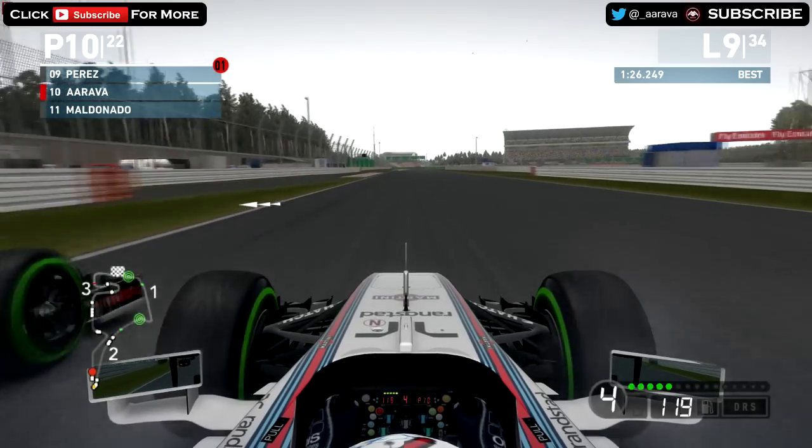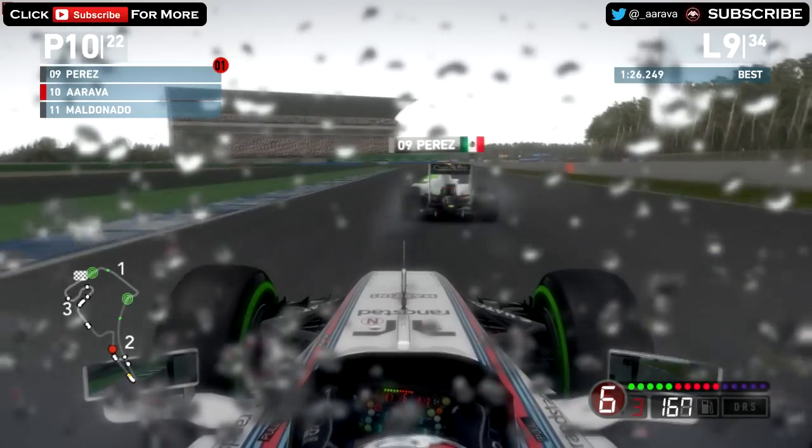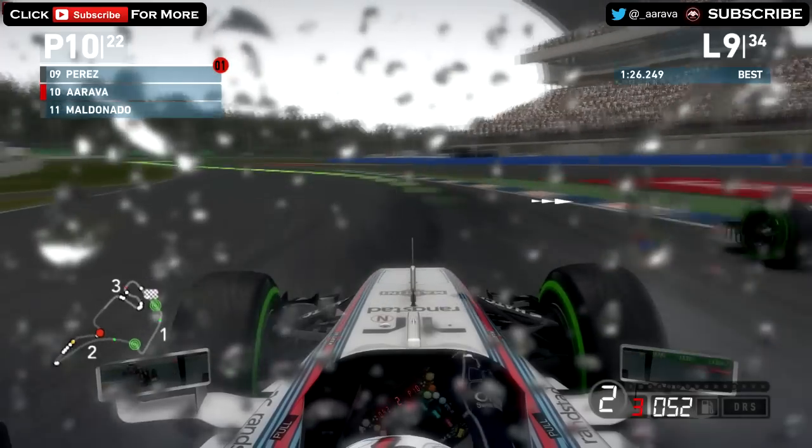The track is drying out. It's getting very tricky to navigate these conditions. But Perez has passed us for 9th place. The spray kicks up in my face. Can I try and do him down the outside? We touch tyres. It's going to be very close.